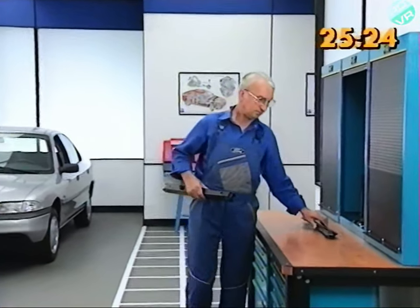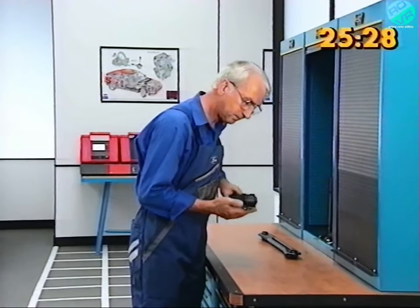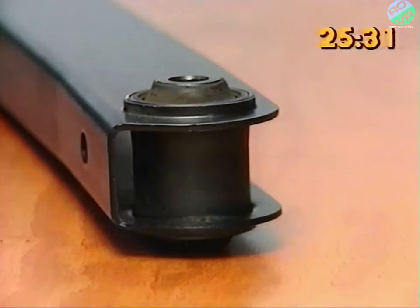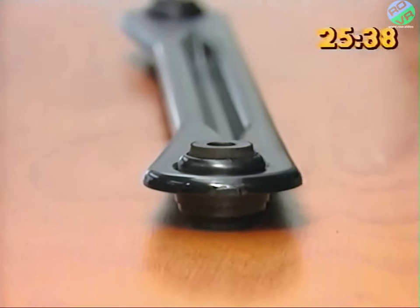The rubber bushes at either end of the front sidearms can be replaced in service. However, those on the rear sidearms can't be replaced. These arms are supplied as complete assemblies.